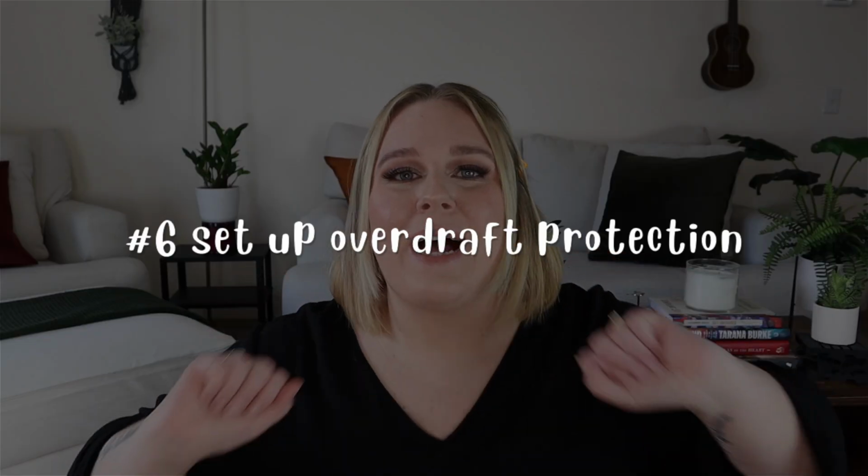Number 6, set up overdraft protection. If you are someone who finds yourself paying those wretched overdraft fees, you can set up overdraft protection if your bank offers it, which either allows for the charge to get declined, to never come out in the first place, or allows for, if you have money in your savings or a different checking, it'll get moved over into that account to cover that expense.